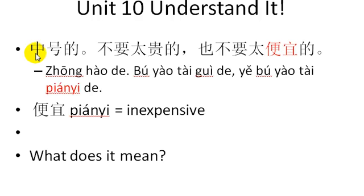Leo responds and says, 中号的,不要太贵的,也不要太便宜的. Okay, so she doesn't want something. 不要太贵的,也不要太便宜的. Okay, and here we have de on the end again being used similarly as we saw before. So you know 贵 means expensive. 便宜 means inexpensive. Okay, so you should know the meaning of this.